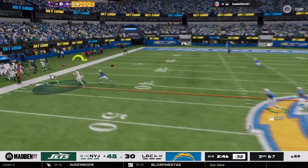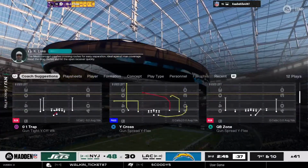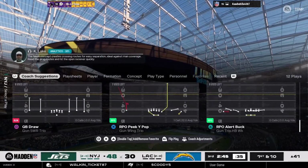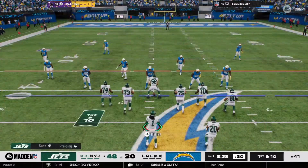Looking to throw. Robbins able to find the open man. That's complete. And he's got this down a yard or 2 shy of the 40 before he's out of bounds. 8-yard pickup. 1st down, New York.